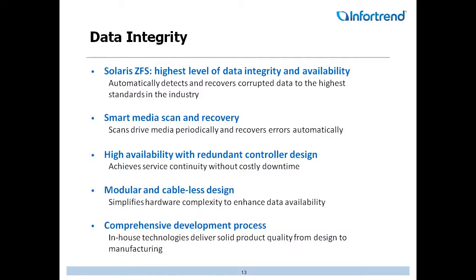On the data integrity side, ZFS is obviously a very solid, very stable platform. It does things that we really want to see in an array, like automatically detecting and recovering corrupted data, and scanning drive media periodically. It helps recover those errors automatically, so you don't have to mess with it. The high availability piece on our arrays is being able to do the active controllers. The modular and cableless design takes out so much of that complexity, and so it's a very nice offering for us to have.